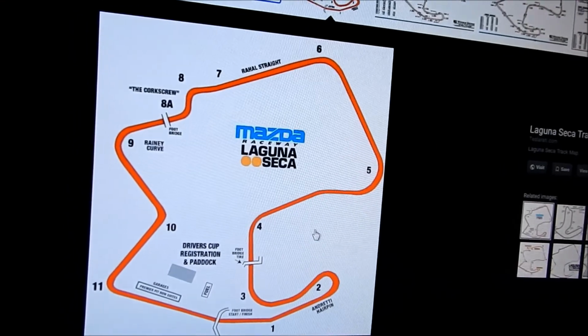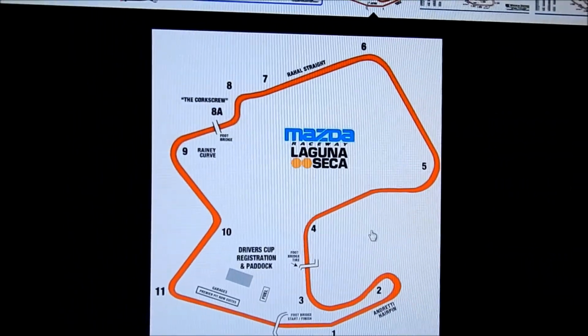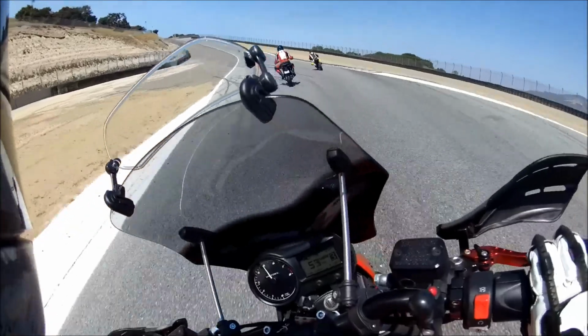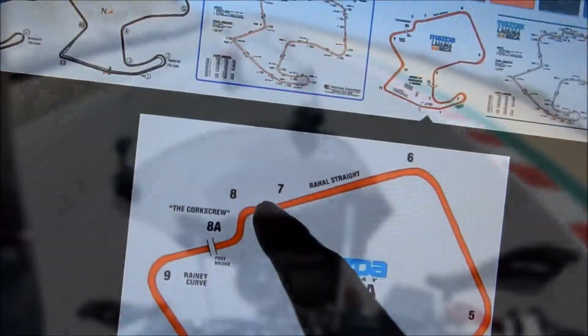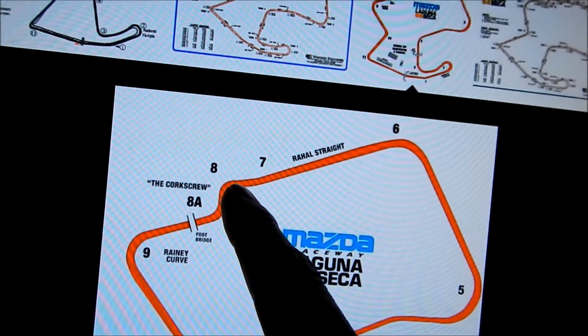I'm like, oh my god! You can feel the G-forces just pulling into that turn. It's pretty awesome, that's what I'll say. And then this is the refuel straight, I guess. From 6 to 7, it would be.